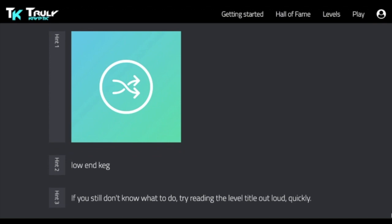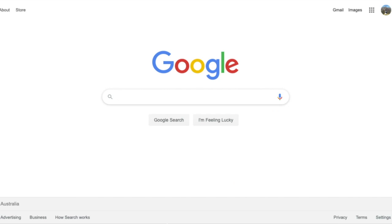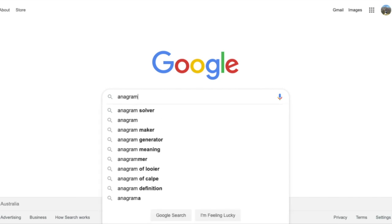Once again, this level is all in the title. As you can see, there is a hint below, hint 3, that says, if you still don't know what to do, try reading the level title out loud, quickly. The level title is anagram. So if we try that quickly, it is anagram or anagram. So let's take the letters we have, go to Google, and see if we can find an anagram solver.